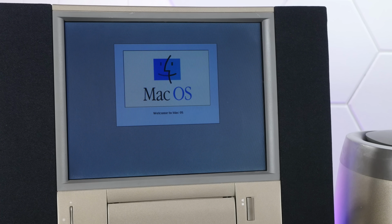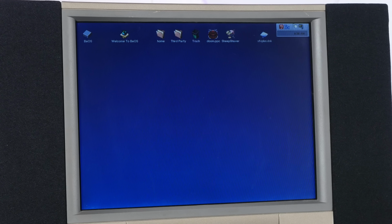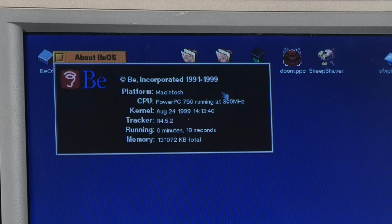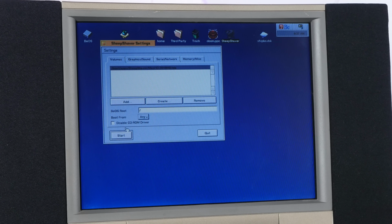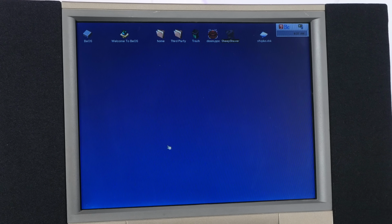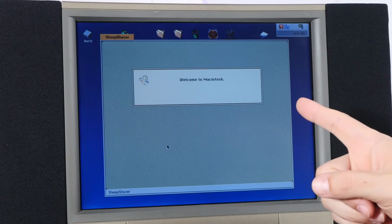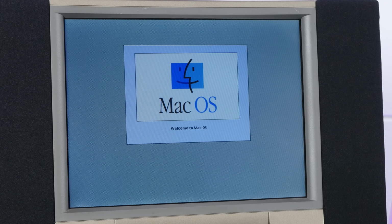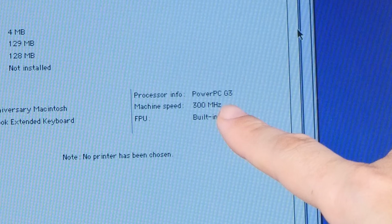All right, booting into Mac OS, and I believe I have this thing dual booting. I do. All right, BeOS is alive and well, and if we look at About BeOS, oh yeah, look at that, PowerPC 750 running at 300 megahertz. And check it out, SheepShaver is here. We can actually boot up Mac OS inside of SheepShaver, inside of BeOS, inside of a 20th anniversary Macintosh. How freaking silly is that? All right, let's boot into the Mac OS side this time. In Mac OS 8.5. Oh yeah, look at that, PowerPC G3.